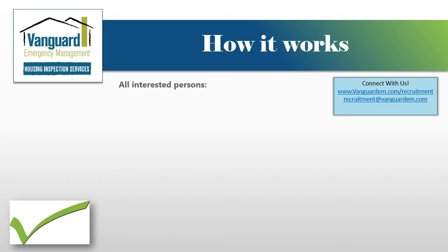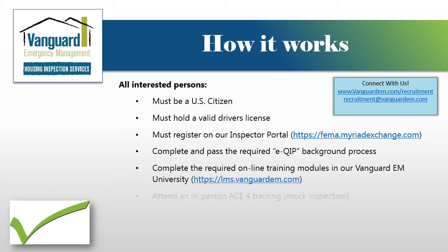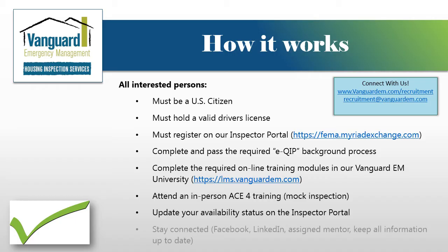All interested persons must be a U.S. citizen, hold a valid driver's license, register on our inspector portal, complete and pass the required e-QIP background process, complete the required online training modules in our Vanguard EM University, attend an in-person ACE4 mock inspection training, update your availability status on the inspector portal, and stay connected. Facebook, LinkedIn, assigned mentor, keep all information up to date.